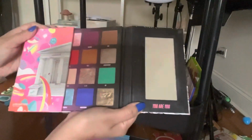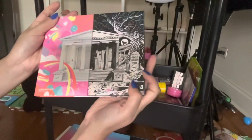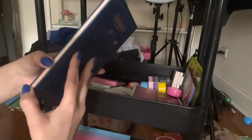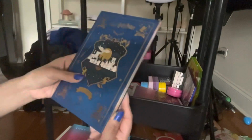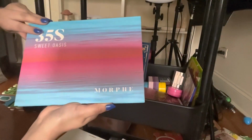This one from Nikki Tutorials, also gonna keep it. Need to go back and play with the palette. Oh my god, my favorite is Harry Potter. I'm a Harry Potter fan. Of course, it's recent. I have to keep it and I don't think I'm gonna throw it away just because I'm a Harry Potter fan.